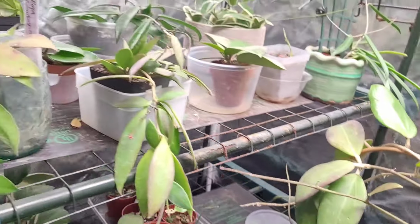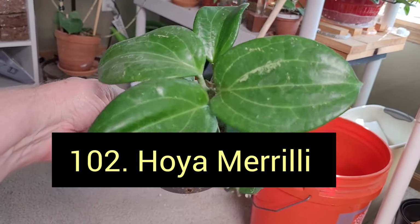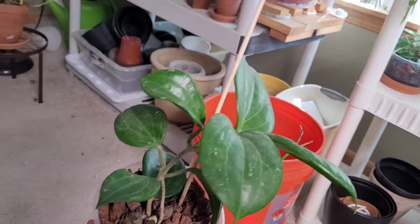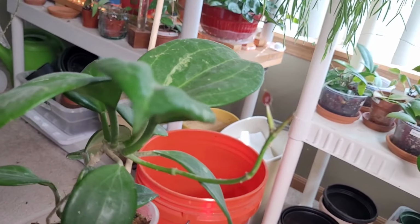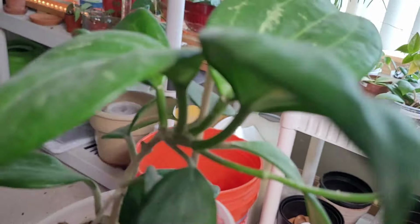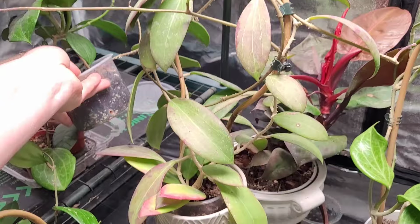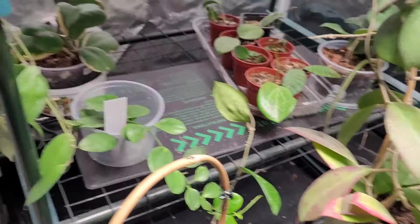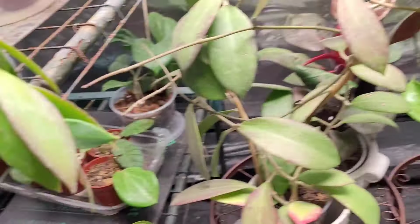God, I'm so scared I'm going to break a leaf. This is my Hoya Morellii, which I really do love. This is a nice looking plant. It's got a little bit of the sulfur on it, but look at what we got going on here. This is what I'm happy about. So that's my Morellii. Let me try to put it back without breaking a leaf. All right, I managed to not break anything. Okay, I'll leave my little ones out so I can water.